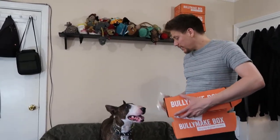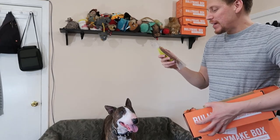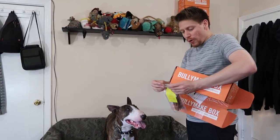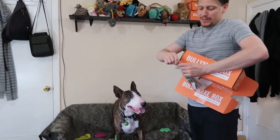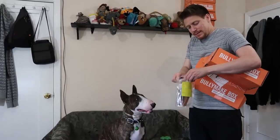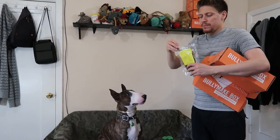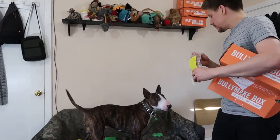Next toy. Treats. You got treats. BullyMake chicken sticks, more sticks, see? More sticks for you, he loves these little stick toys. These are chicken stick toys. Just mangled with your face, buddy. These are BullyMake chicken sticks. They're not toys. These are treats, guys. Get it right, don't be like me.